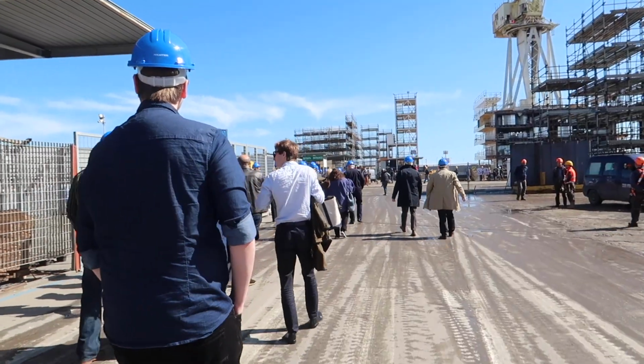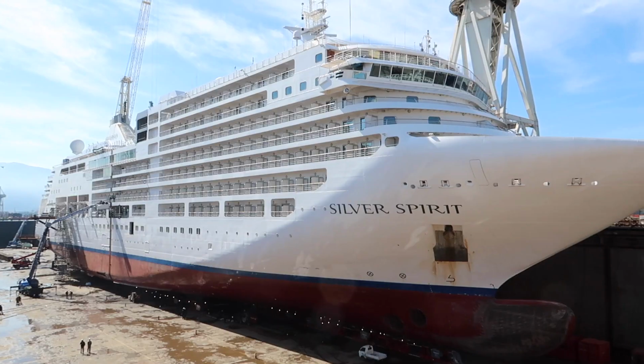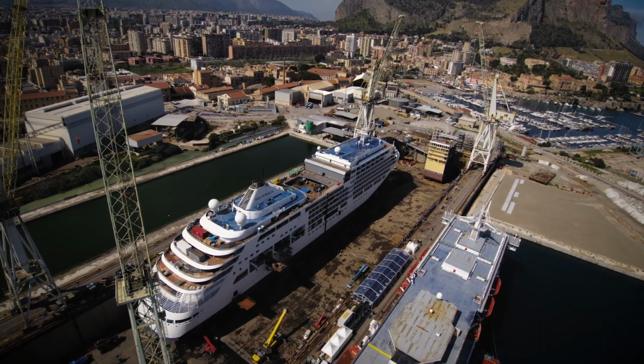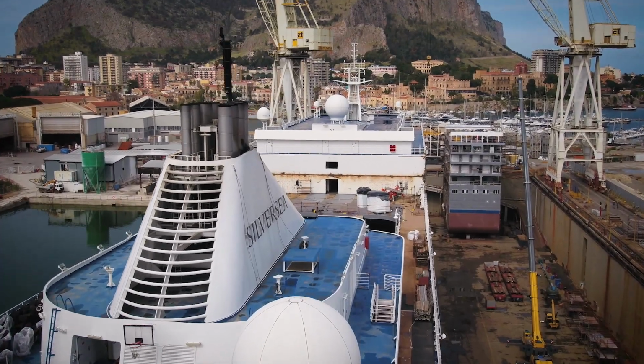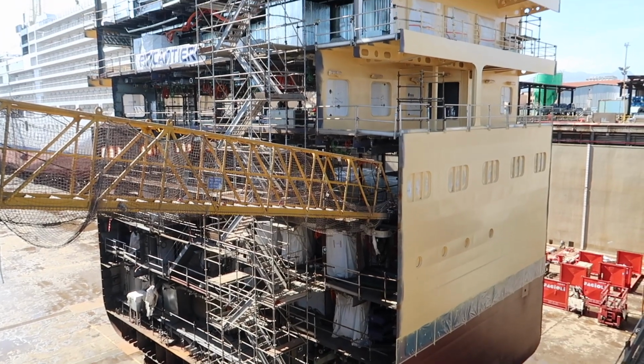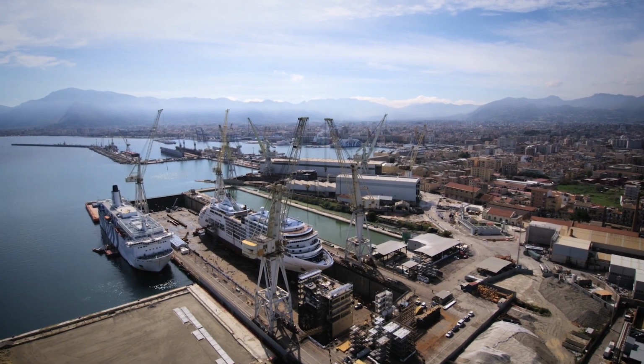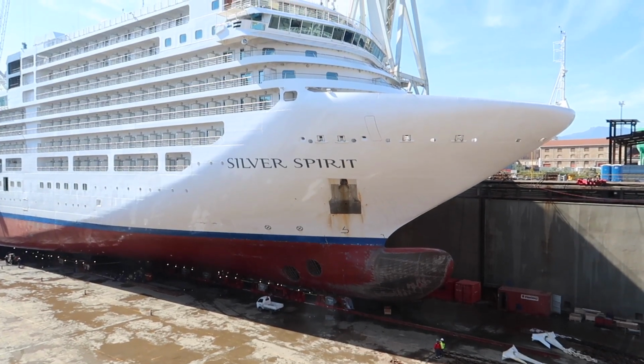So here we are in the shipyard. It's a magnificent sight. You have the huge Silver Spirit in the dry dock, and alongside it is an already made midsection, 49 foot long, 10 decks high, that's going to be inserted into the middle of the ship. It's an incredibly fast process. The ship arrived in the dry dock about 5 to 6 days before what you're seeing here now.